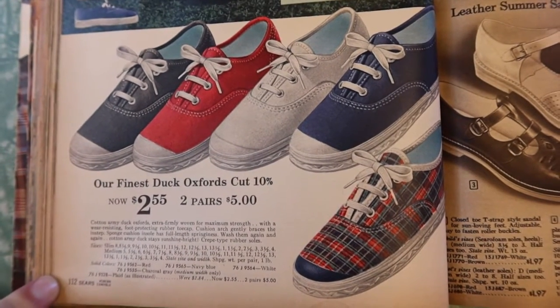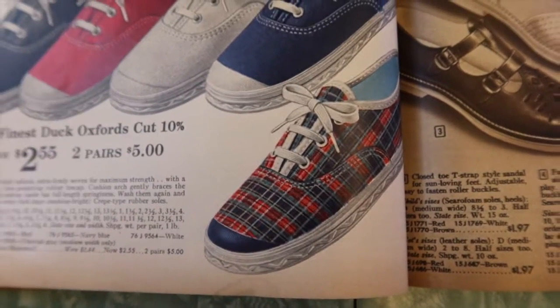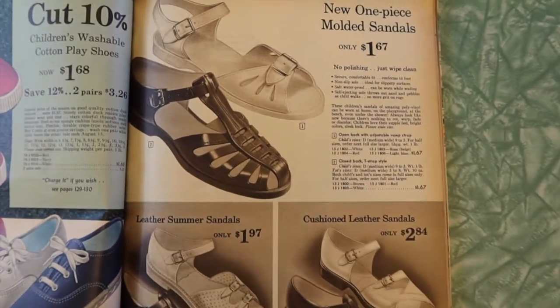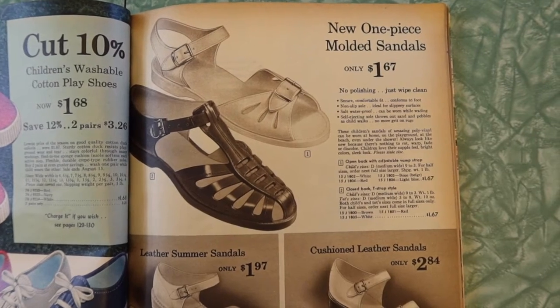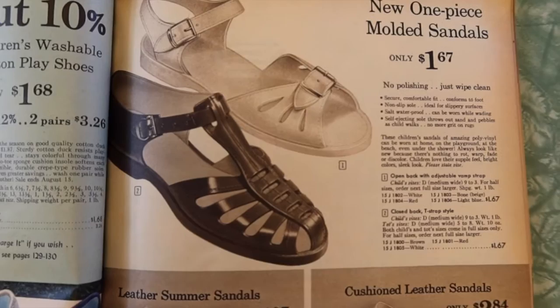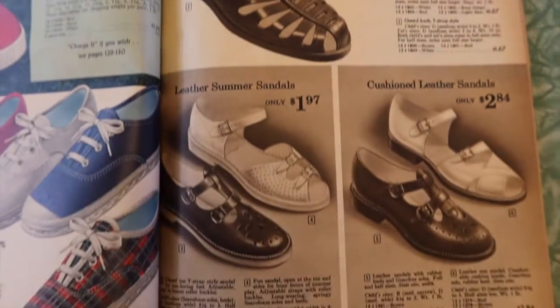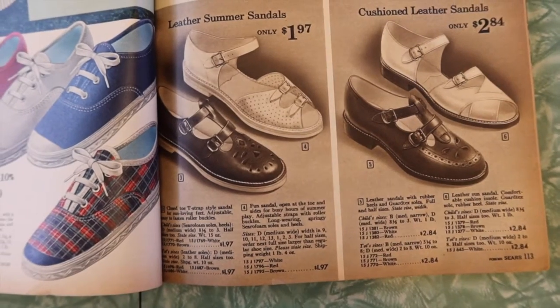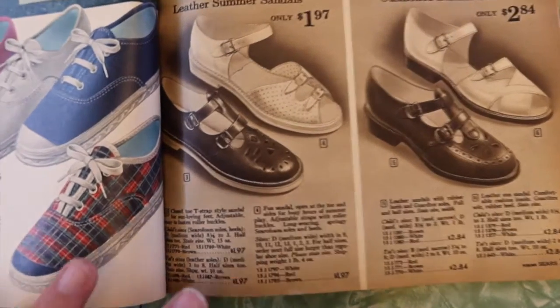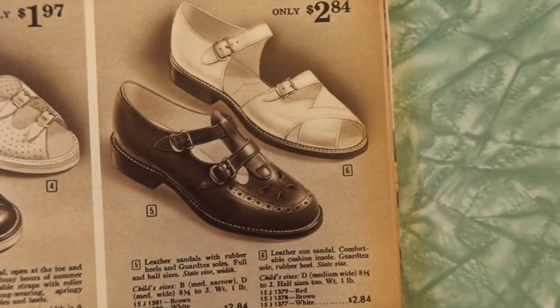Our finest duck Oxfords, cut 10%. Look at the plaid on that one. Wow. And then of course, here's the little girl's shoes. New one piece molded sandals. No polishing, just wipe clean. Polishing, yeah, because we want to polish our children's shoes. That's a worthwhile activity for a mother. Leather summer sandals, cushioned leather sandals, $1.97, $2.84.